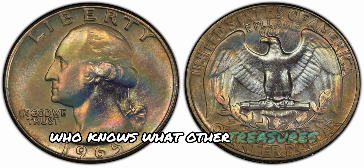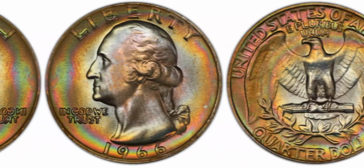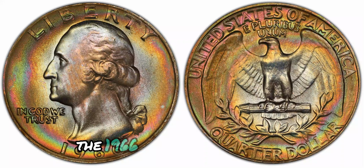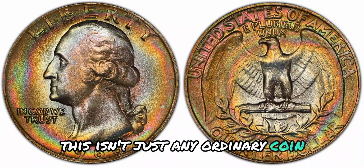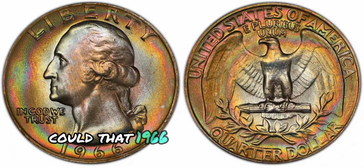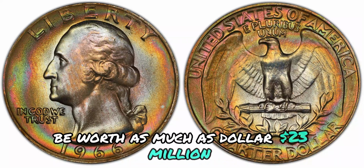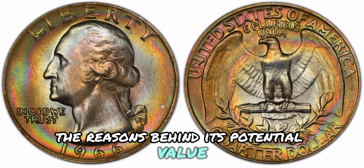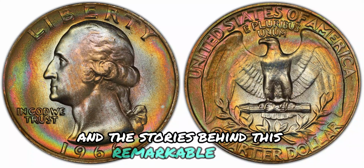Who knows what other treasures we'll uncover next? We're diving deep into one of America's most intriguing coins, the 1966 US quarter dollar. This isn't just any ordinary coin. Imagine a piece of change worth millions. Could that 1966 quarter sitting in your pocket be worth as much as $23 million? Let's explore the rich history, the reasons behind its potential value, and the stories behind this remarkable coin.